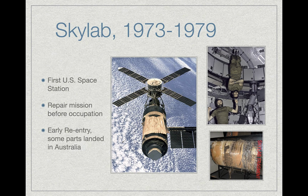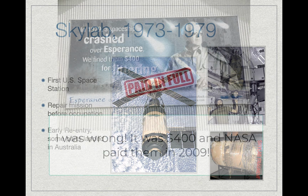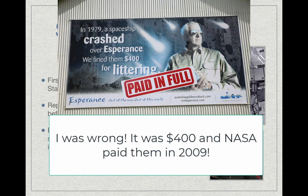So, it didn't stay up as long as they expected, and some of the parts landed in Australia. One of the parts went through the roof of a mobile home out in the desert. And there is one county or region, I don't know what Australia calls them, or city in the outback that sent a fine of $25 to NASA for littering. And it was more, you know, in fun, tongue in cheek. And they like to claim today that NASA's never paid them.